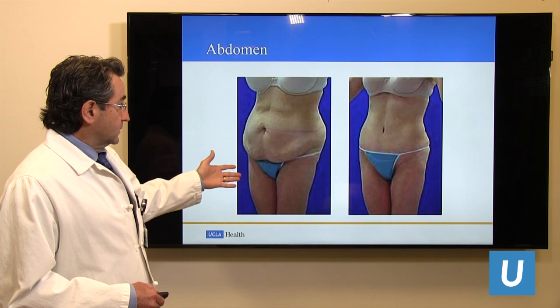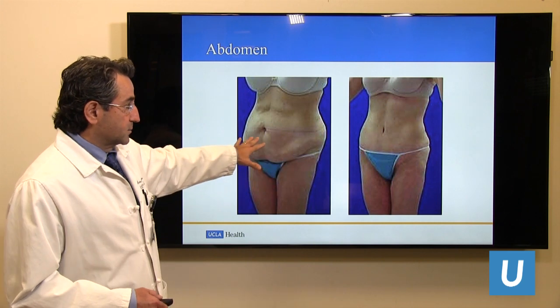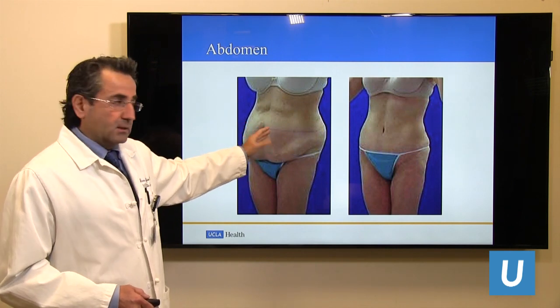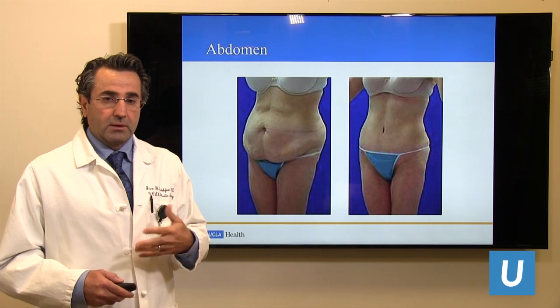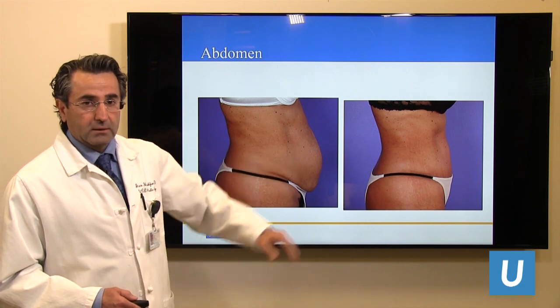This is a front view. Sometimes there's excessive skin and fat in the lower abdomen, and all that is pretty much removed entirely. And the belly button is the same as her belly button, except it's rejuvenated. It looks healthier, more young looking, so to speak. And this is another example of a side view of getting tone back to the abdominal wall.